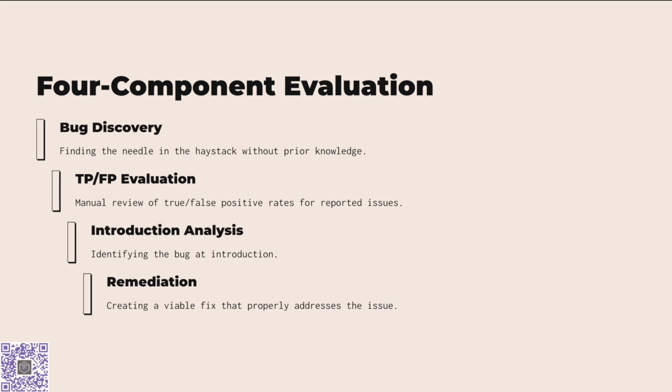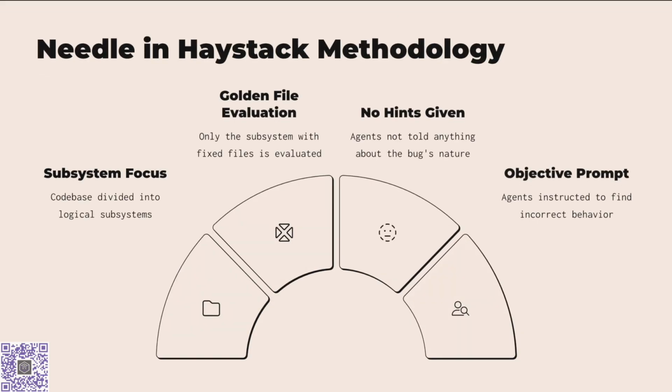Oh, yeah, by far. So jumping back to needle in the haystack now, we don't want to just tell agents, go find bugs somewhere in the repository, because frankly, most of the things that we're measuring are big enough that exploring all of the code to find the single bug we're interested in would take way too long. And we also don't want to hint at what the actual bug is in the evaluation. We don't want to bias them in any way. So how do we solve this?